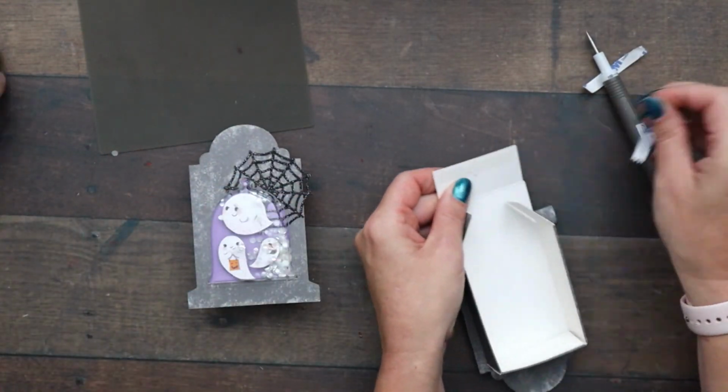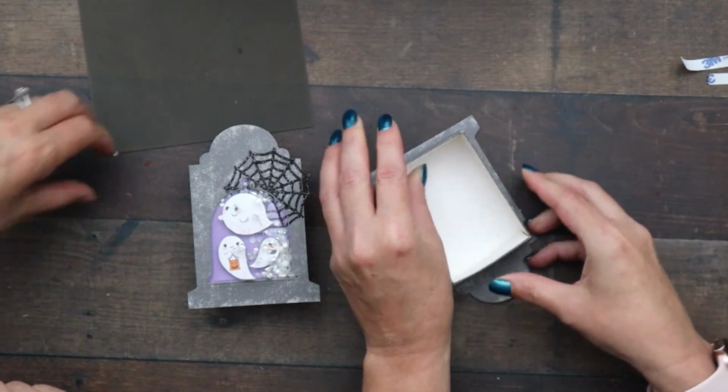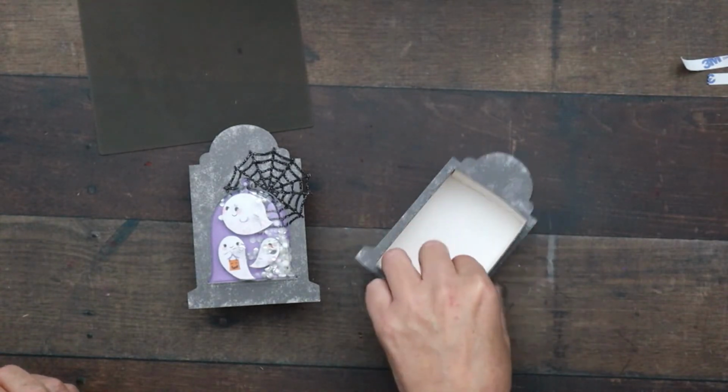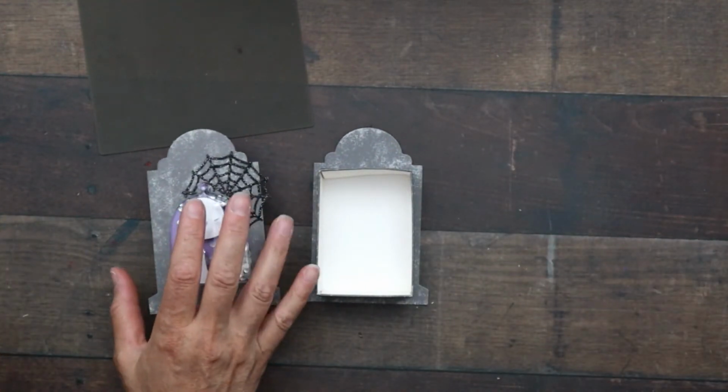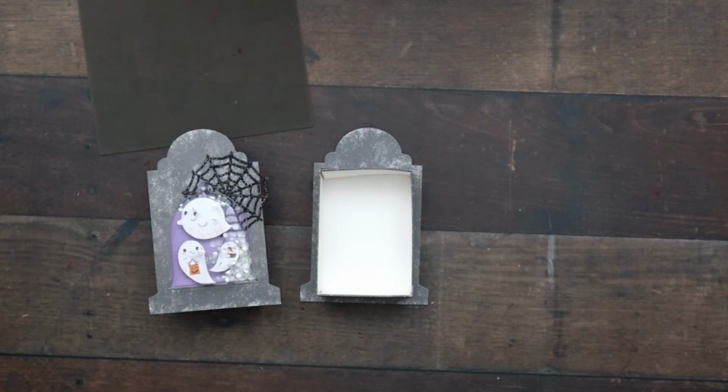Ah, she beat me. Darn it. I assembled boxes a year ago for the presentation I did on stage. And they're like, shouldn't you show how to fold the box? I got so fast at folding that box.